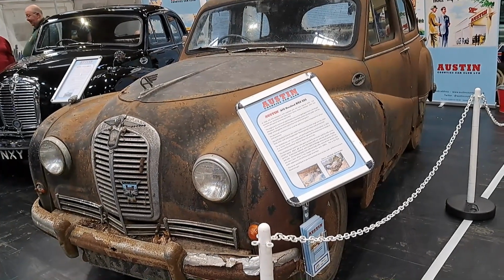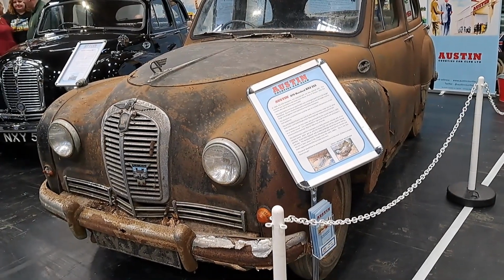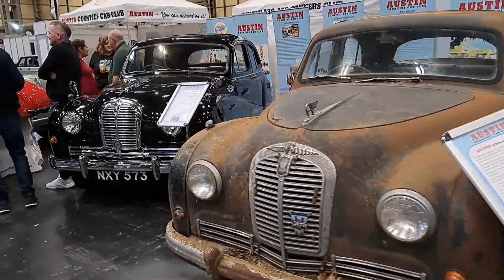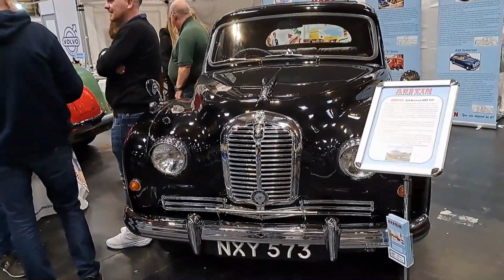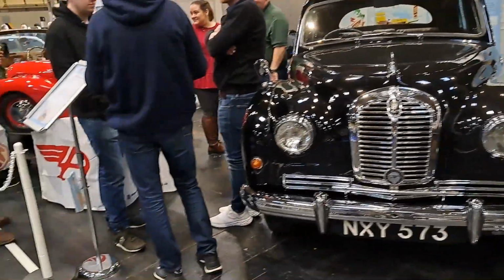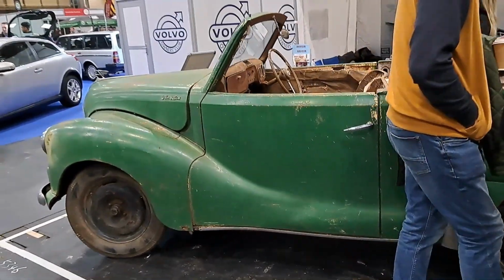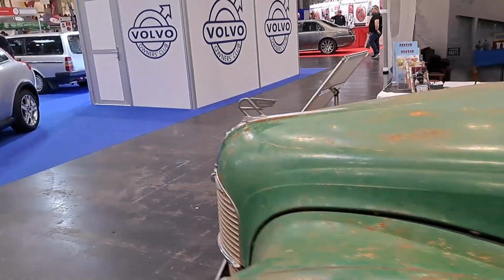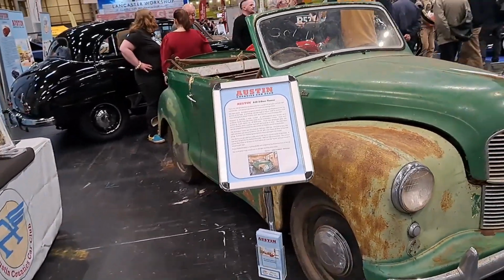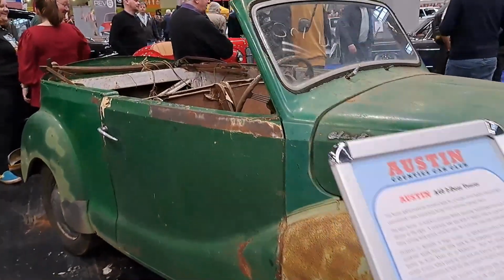That is going to need a bit of work, isn't it? First public appearance of this car is seen. Someone must be brave to restore that. This is what they look like when they're done. So it's a 53. And is this perhaps a 40 of some description? Yes, it is an A40 two-door. It was found in Australia. Wow. Let's have a look inside.